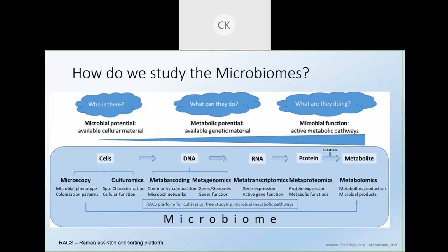The key is really knowing who is there. And that can be done either through culturomics and microscopy, which is the most basic method, and then moving on to metagenomics. With DNA, we can look at who is there based on their genome, using markers such as ITS or 16S, or whole genome. And that gives us an indirect method of looking at their metabolic potential. What can they actually do in these microbiomes?